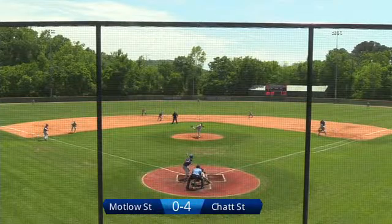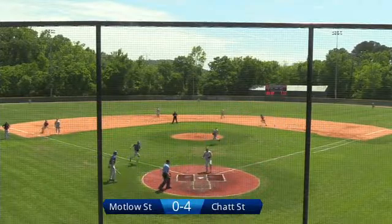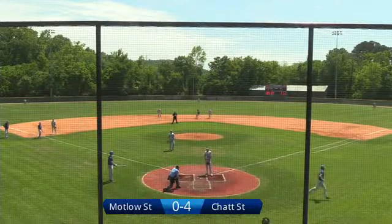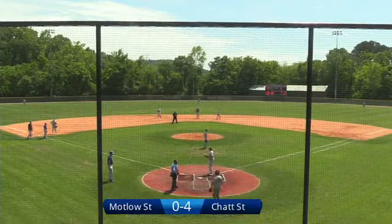The 0-0 pitch misses to the backstop. Taylor Head is trying to run. Here he goes. He slides in safely as the Chat State Tigers snag another run. You can put it on the board.